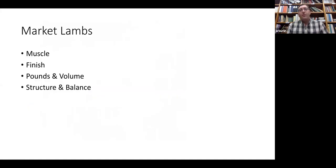So we're going to start with market lambs. I think market lambs are slightly easier to judge than breeding ewes. But we want to always remember what we're looking for in the priorities. The number one priority when looking at market lambs is muscle. We're looking for the amount of meat we're going to have in that carcass. That's their purpose, to provide meat.